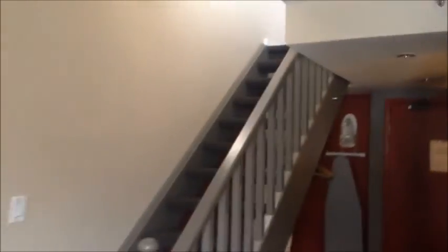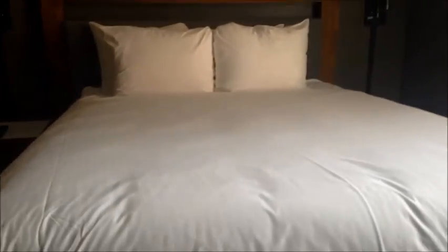But yeah, this is the room. It's a pretty decent hotel for the money. It's about $200 a day. I spent about $400 in total for 48 hours. It even has an upstairs, a separate bedroom upstairs where I can sleep.